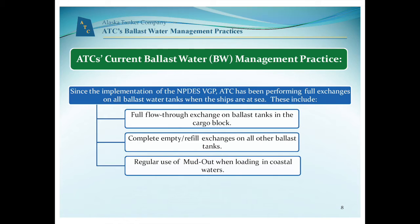That is a typical ballast exchange if you didn't have a flow-through system. And we use a mud and sediment dispersant when we load ballast that keeps the mud in suspension so that it limits the amount that can settle out, because I think a lot of the invasive species are in the sediment. So that keeps as much as possible of the mud or silt that comes in when you load ballast in ports in suspension, so that it goes out with the water as you discharge it doing your exchanges, and it doesn't sit in the tanks.